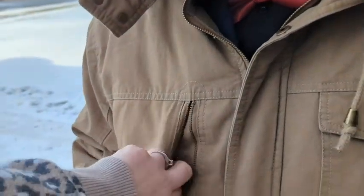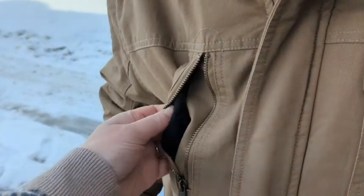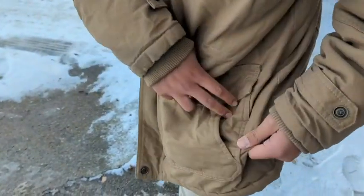So if you're looking for a really nice informal jacket, this one is super cool, warm. My husband likes it, my son likes it. It's a win. But that's just our point of view.